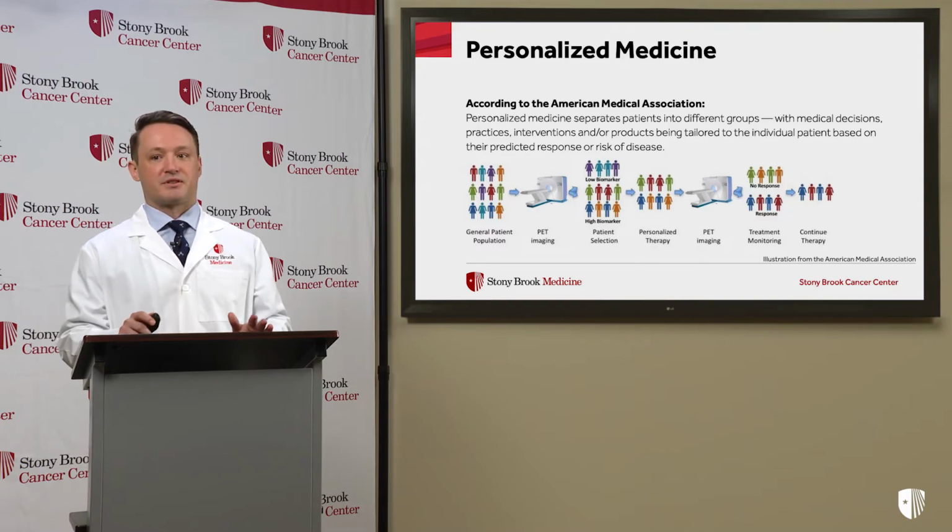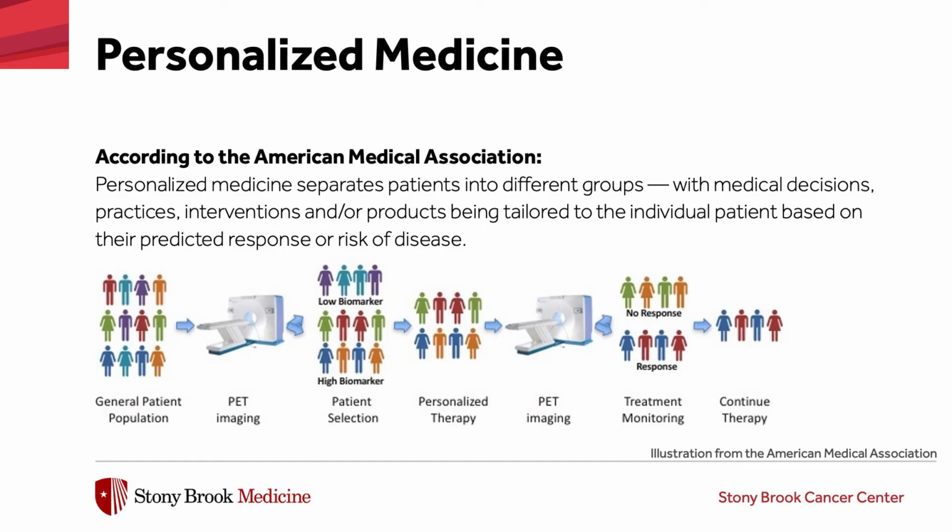which is where my research comes in. I'm interested in what we call personalized medicine, which is defined by the American Medical Association as a way of separating patients into different groups, with their medical decisions, the practices of the physicians, their interventions, and the products being tailored to the individual patients based on their predicted response or risk of disease. And the way that my lab is contributing to personalized medicine at Stony Brook is by developing these PET imaging agents that I've told you a little bit about.